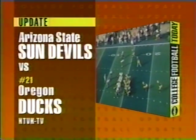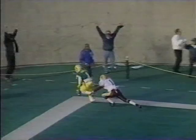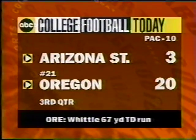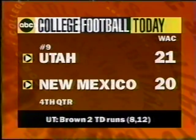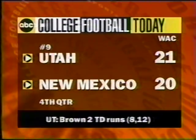And here's John. Keith, in the Pac-10, Arizona State trying to keep Oregon out of the Rose Bowl, but Danny O'Neill goes 15 yards to Kristen McLemore. 20-3 is the lead for the Ducks. In the WAC, Utah had a big lead over New Mexico, but it's only one now, 21-20. Keith.